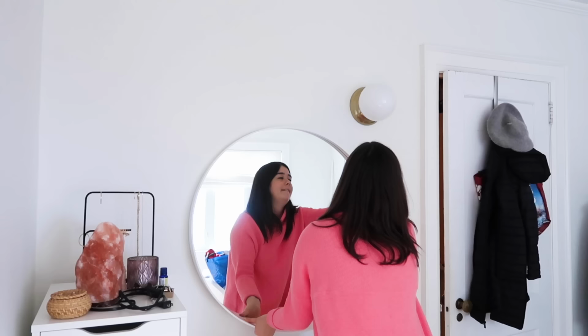Now that this vanity area is complete and my sister has an area where she can get ready every day, I'm placing a little gift for her.